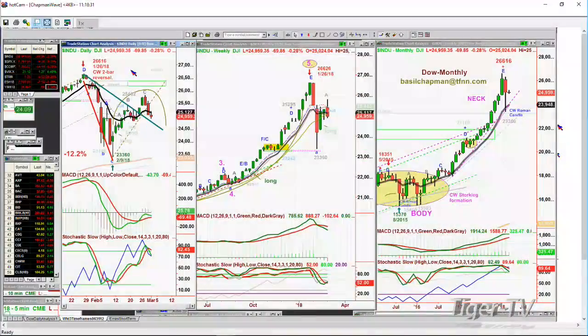The sell signal from 26,616, the high, essentially is still intact based on the weekly chart of the Dow. But it's this monthly chart that is really important to me.